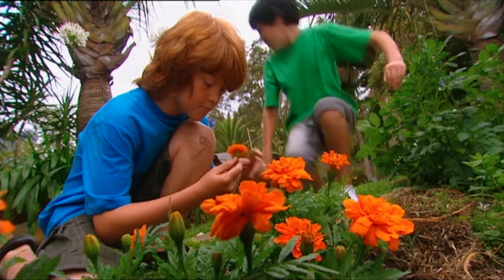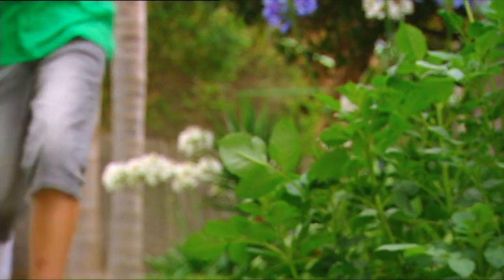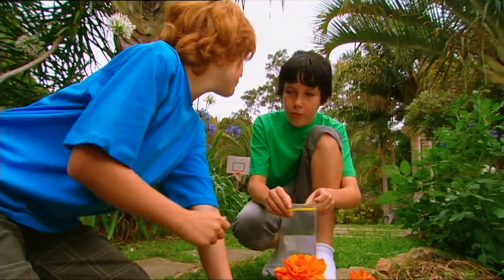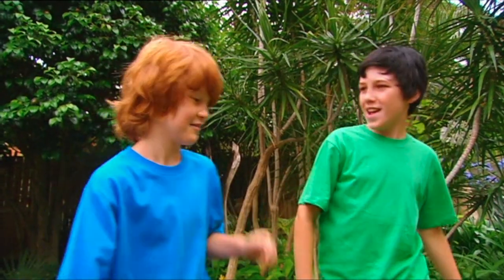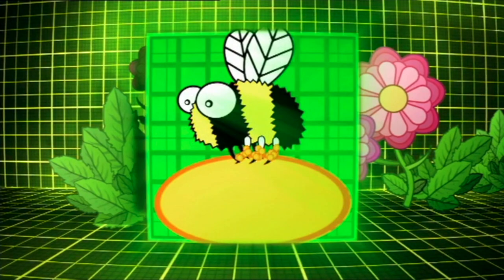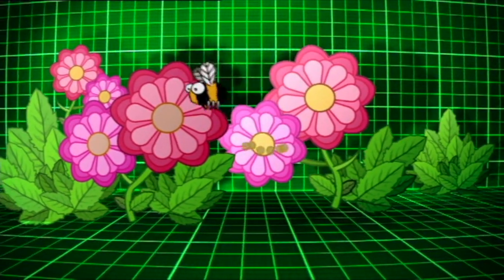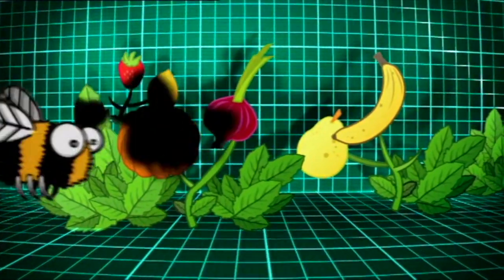Wait there. Stick the marigolds in the evidence bag. We'll compare it with anything we find on Tinkerbell. Back inside. Bees pick up pollen from flowering plants with their feet. The pollen is carried to other plants so they can reproduce. One third of all the plants we eat have been pollinated by bees.